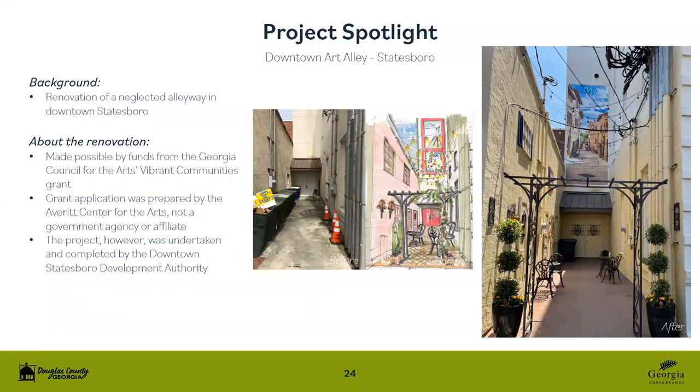The neat story behind this project is that the grant was passed over. So it was applied for by the Everett Center for the Arts. They applied for a Vibrant Communities grant that's awarded by the Georgia Council for the Arts. And then they won that grant and then they passed it on to the Downtown Statesboro Development Authority, which took on the project and actually was in charge of building and construction. So it's neat. It's sort of a partnership situation that happened here.